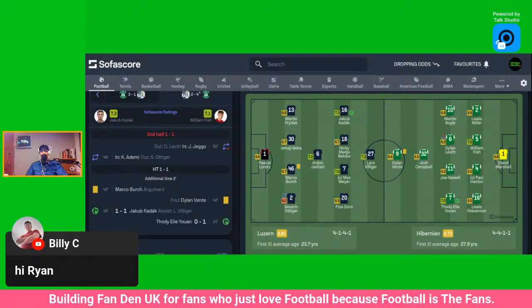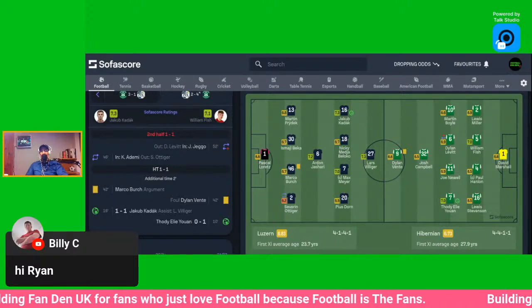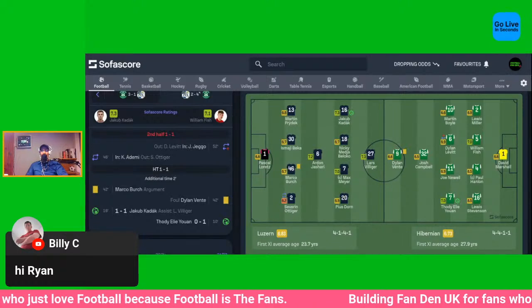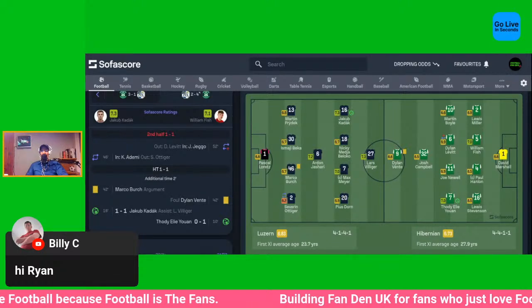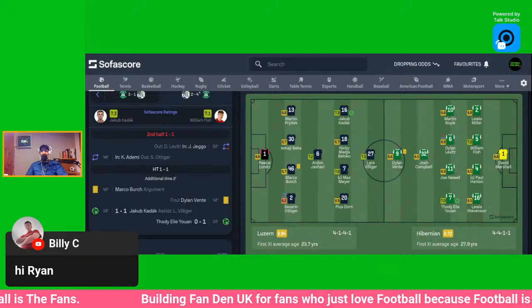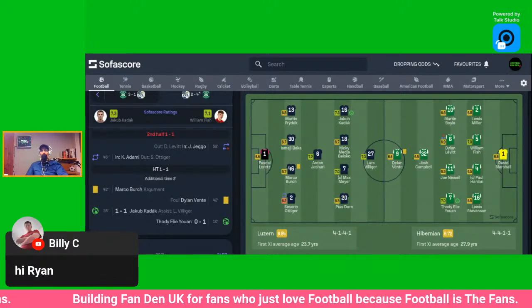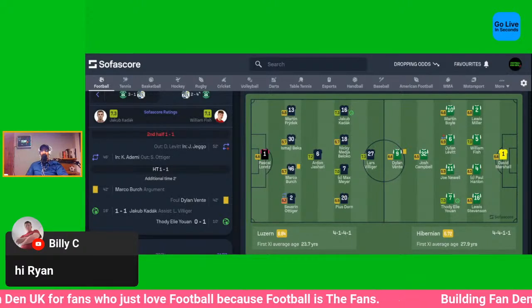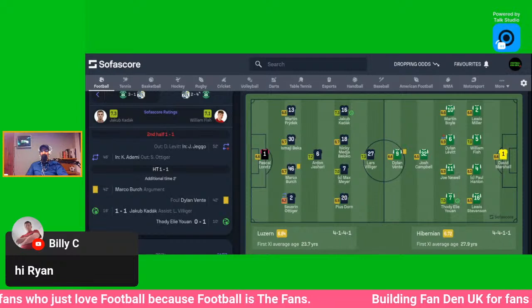Now Hibs goalkeeper kicking it long down the middle as LUZERN pick it up midway inside their own half. Now playing it out wide to that far side as they come forward now into the Hibs half of the field. Hibs quickly shifting players across to challenge for the ball as LUZERN play it back into the centre. Now LUZERN with a ball out wide to that far side as they come towards the edge of the box.